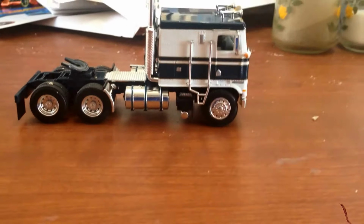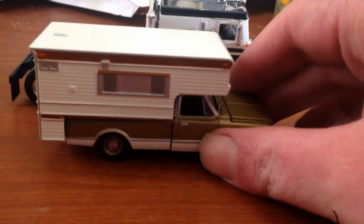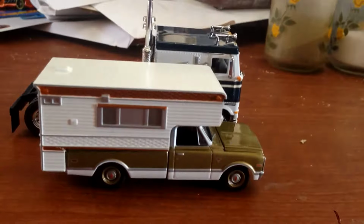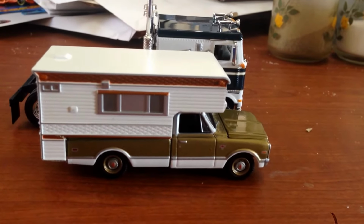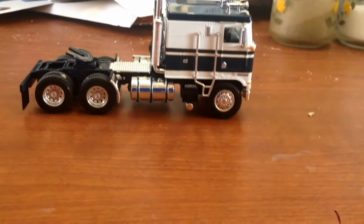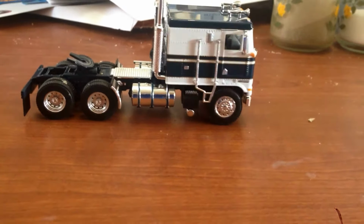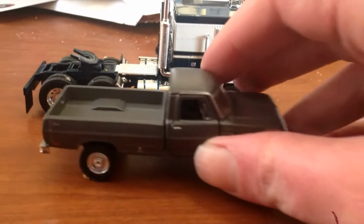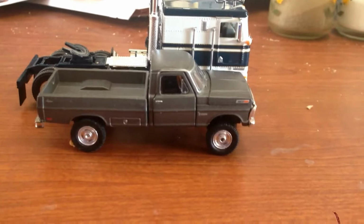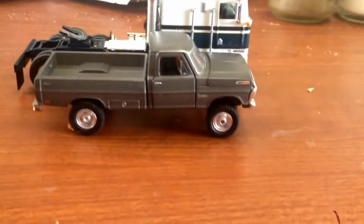Another good brand to check. This is a Greenlight 72 Chevrolet C10 Cheyenne with a camper on the back, and that looks really accurate. So that's why I like DCP. Now, if you're wondering how it fits in with other pickup trucks, M2 does a lot of pickup trucks as well. This is a 4x4 and it's got the lifted suspension. The truck still looks bigger than that.